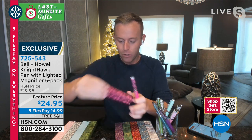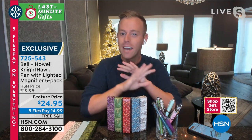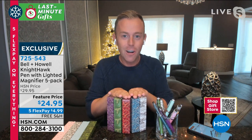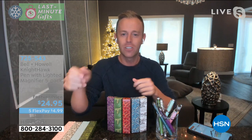And Guy, as we go through colors again, I want to point out at Bell & Howell, I've been on the design team for 6 years for these pens. We never repeat patterns. We never repeat prints. These are limited edition collector's items. So if you've given a Nighthawk pen in the past, as I know many of you have, you don't have to worry about, do they have this pen? Did I give it to them last year?